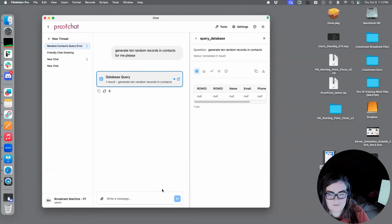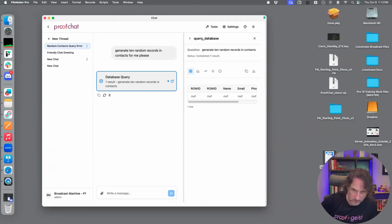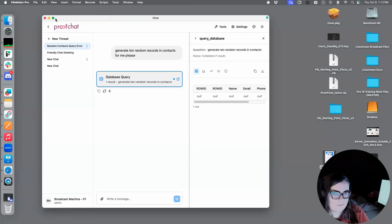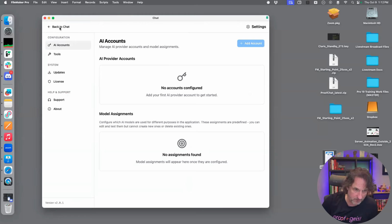So there are two ways to do it. There's the old way, the original way, which we're going to see here in ProofChat, which is you basically configure the tools right into the chat application itself. And that's what you can do with ProofChat. And if you click on that tools button right there at the top, or that one, either way.